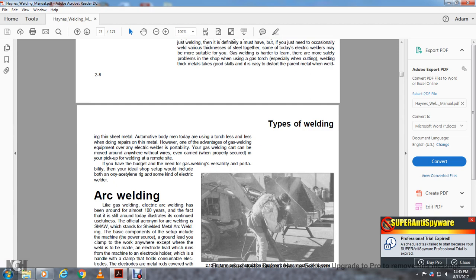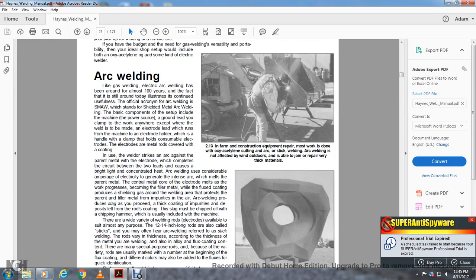All right, if you have the budget and you need gas welding versatility and portability, your ideal shop would include both oxyacetylene and some kind of electrical welder.